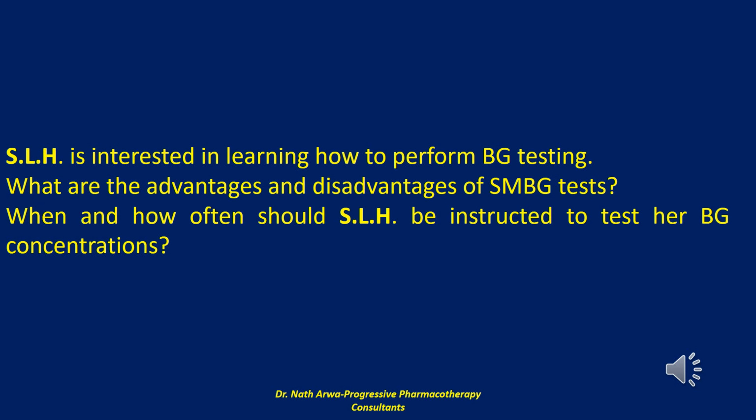As emphasized by the ADA, intensive patient education regarding testing technique and interpretation are vital to the cost-effective use of this monitoring tool. The patient must learn how to respond to his or her glucose profile and institute lifestyle changes that can have a favorable effect.